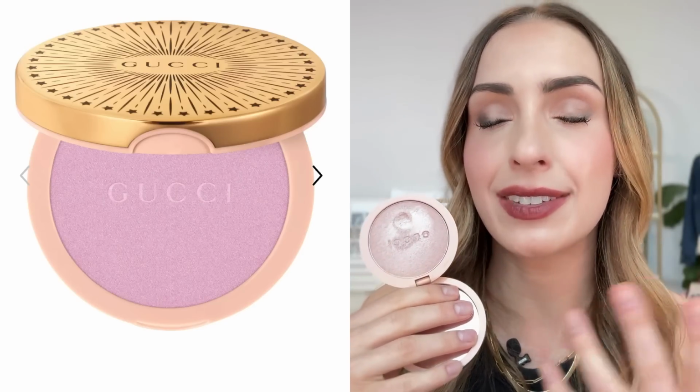I was going in between this one, Opal Pink, and Frosted Lilac, and at the end of the day, I decided to go with this one because I just felt like I would use this more often, and I already got a lilac highlighter from the Dior Spring collection. So I was like, how many lilac highlighters do I need? It's a very trendy shade. Am I still gonna like this months from now? So I just decided to get this one. I'll show you a little swatch.